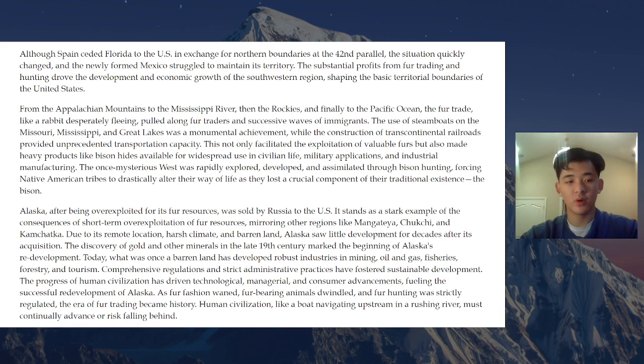The use of steamboats on the Missouri, Mississippi, and Great Lakes was a monumental achievement, while the construction of transcontinental railroads provided unprecedented transportation capacity. Alaska, after being exploited for its fur resources, was sold by Russia to the United States, and it stands as a stark example of the consequences of short-term overexploitation of fur resources, mirroring other regions like Mangatea, Chukchi, and Kamchatka.